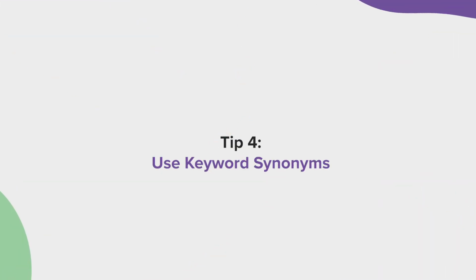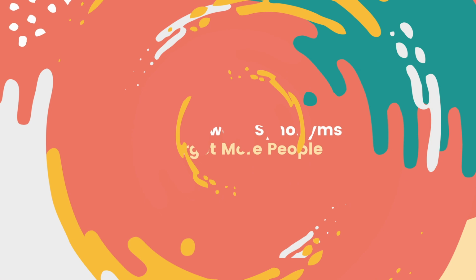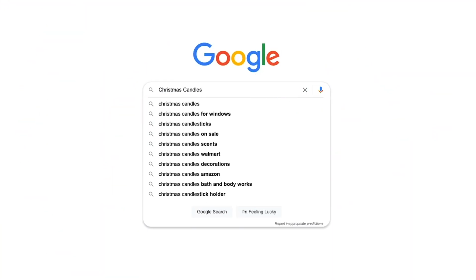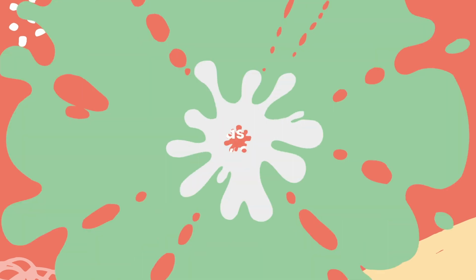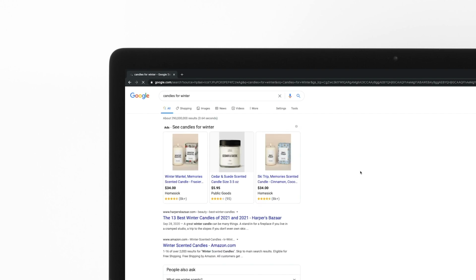Number 4, use keyword synonyms. In addition to your primary keyword targets, you should also remember to use synonyms for your keyword to help your page be seen by visitors who type in a slightly different query into Google. For example, if your target keyword was Christmas candles, you might also include holiday candles or candles for winter throughout your page. By using synonyms, you will help to make your pages more discoverable for a variety of search terms and increase the overall readability of your content.